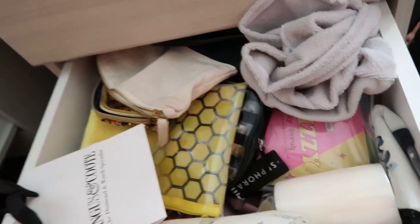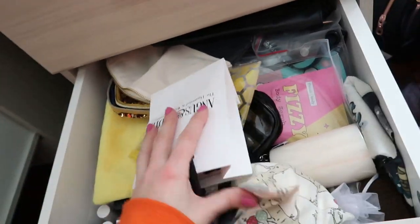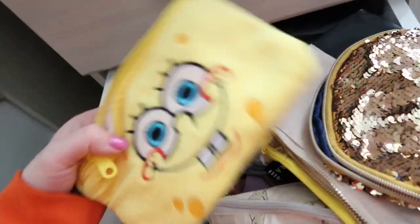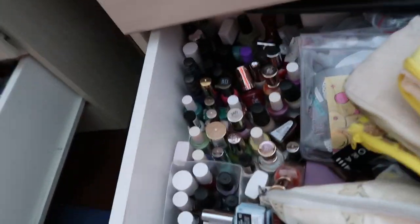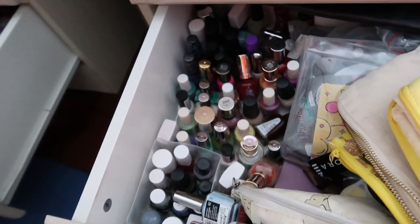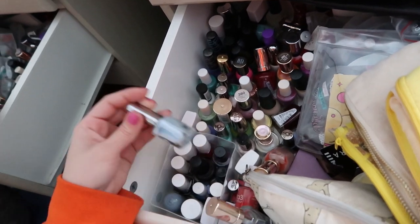If I go into my bottom drawer, this is the junk drawer. I'm sure we all have one of these. I've got a hair turban, which are great. Random packaging. I've got empty makeup bags, empty makeup bag, empty makeup bag. I use this as a makeup bag. And here I've got my colossal nail polish collection. So I've got around 75 nail polishes.